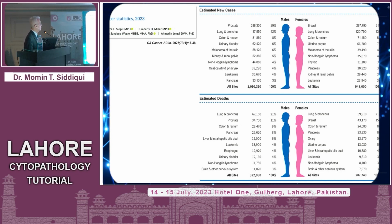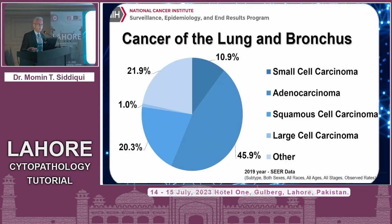You can see that lung cancer in men, estimated new cases, this is quite a number, 117,000 for men, and similarly for women, it's about 120,000 there. And estimated deaths, I think these are the leading cause of death, lung cancers in both men and women for this current calendar year in the United States. So these are some of the raw numbers, and you can see the impact this has on our practice. This is going to yield a very high volume of cases for us, and most of them will be coming to cytology rather than to histology.